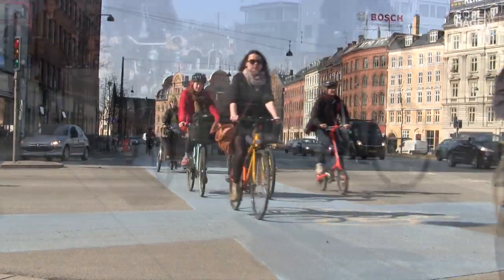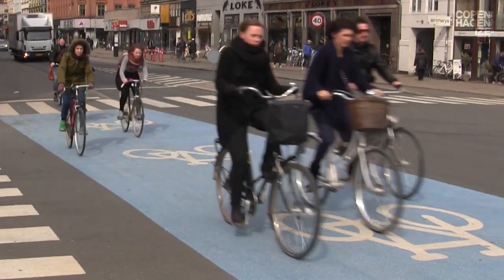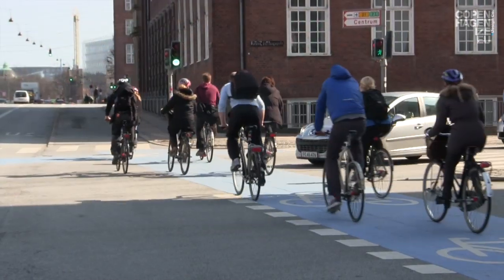I think one of the things I like best about cycling in Copenhagen is that, for example, at no point do I have to push a button like a lot of pedestrians do in other cities, you know, as a cyclist and wait for permission to cross the street. I think this is an indication that bicycles are taken seriously as transport.